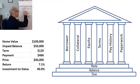The next part is the collateral. Now the collateral is not paying, but the collateral is your security. And again, that's really it. It's secure. That loan is securitized, secured by the collateral. So you really want to take a look at that.